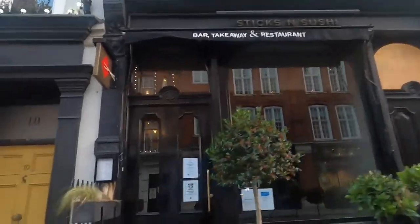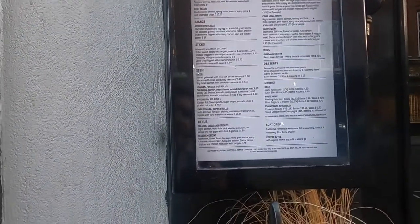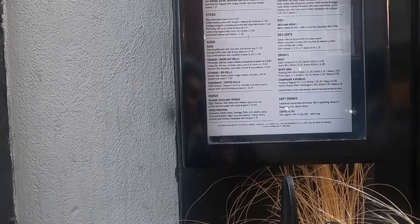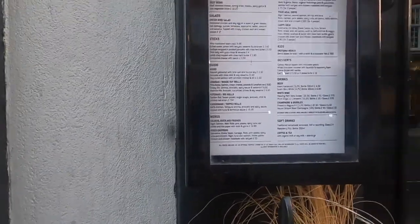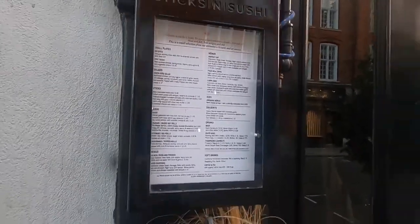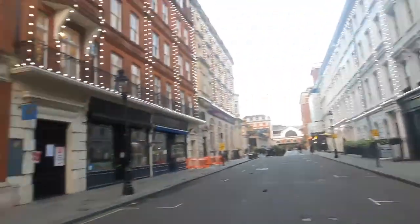Sticks and sushi, see what the prices are. Yes, I suppose it is quite expensive, but I've certainly seen more expensive. So a meal there for two people is £70. I suppose when you've got your drinks on top of that, it's not a cheap meal out.